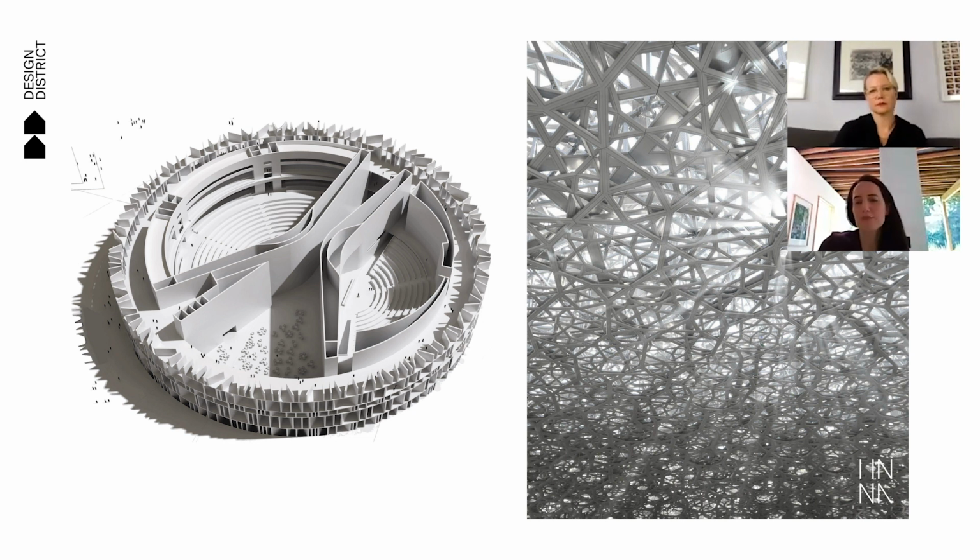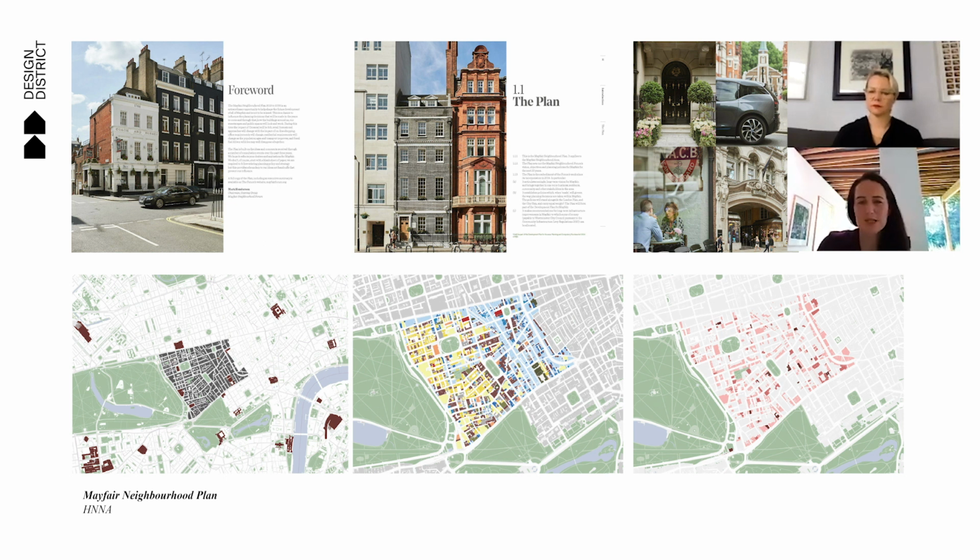Yeah, very briefly. Mayfair is the opposite. It's a very tight site. We've just had our Mayfair neighbourhood plan adopted by the local community, which is fantastic. But you can see, heart of London, very dense, incredibly rich. But again, trying to take opportunities of that in the mix.